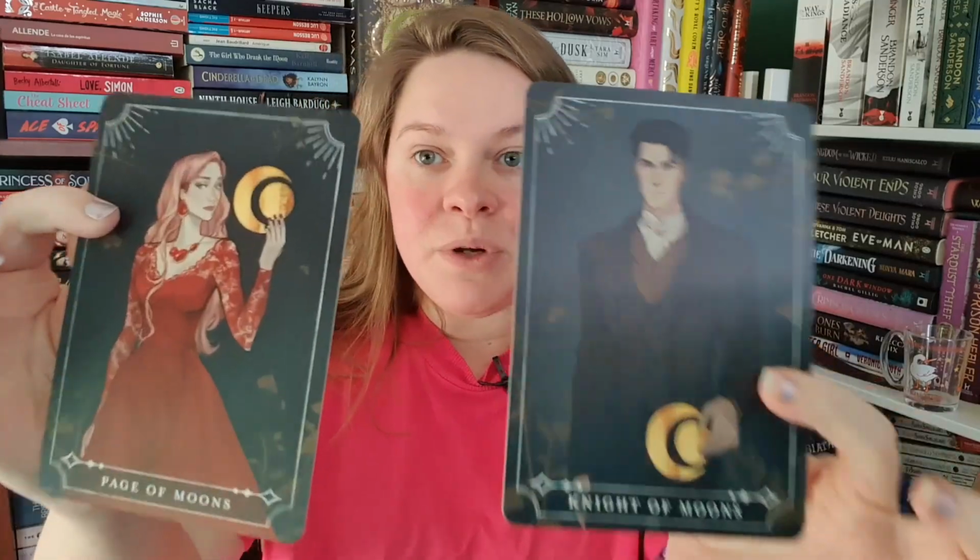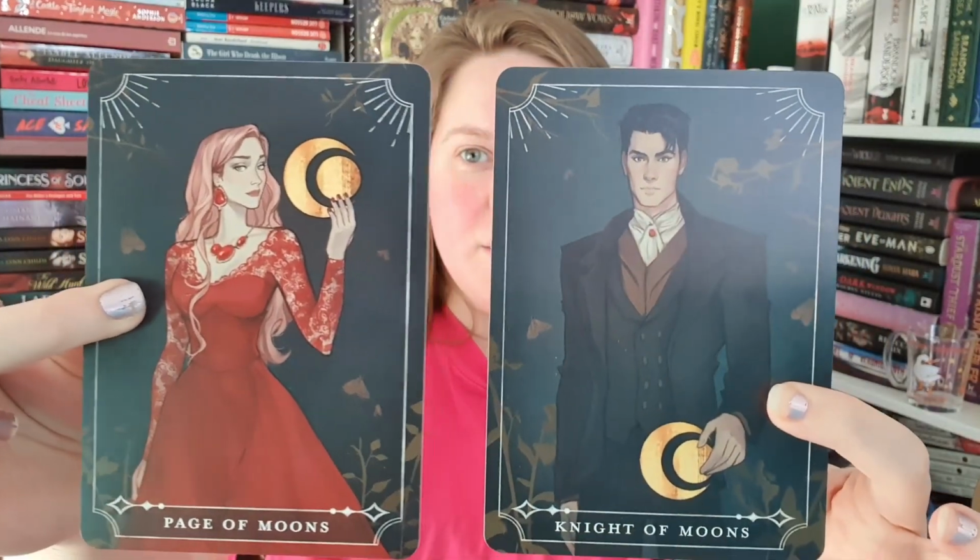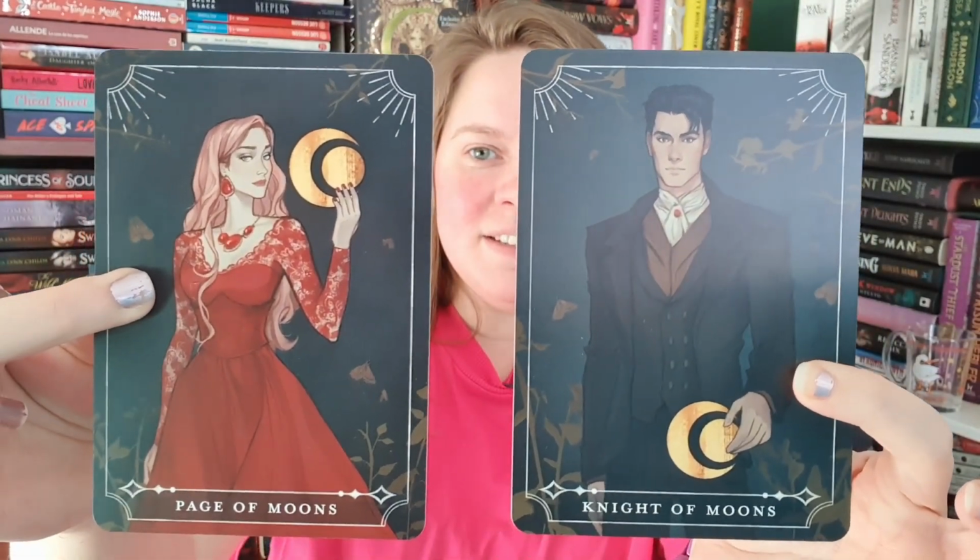I finally found this month's spoiler card. It was hidden under the book like it usually is for me. So I can't remember what the theme was, and it was a moth to the flame. So I feel like I might have already said the title of this book if they've done the same thing as they did with the pin last month. So that leaves us with the tarot cards before we get into this month's book. And this month we've got the Page and Knight of Moons. These people don't look familiar. I'm gonna guess it's this month's book, just from what they've been doing recently.